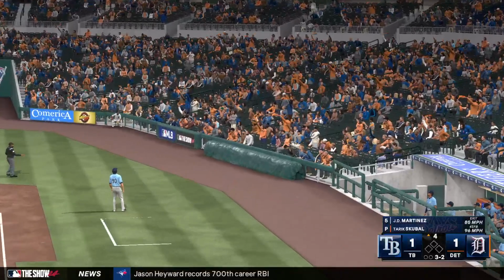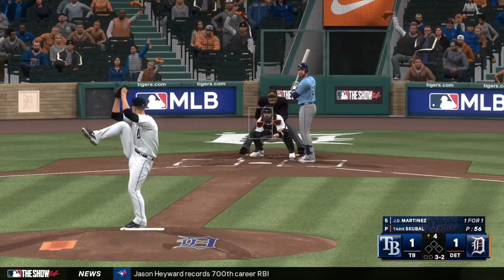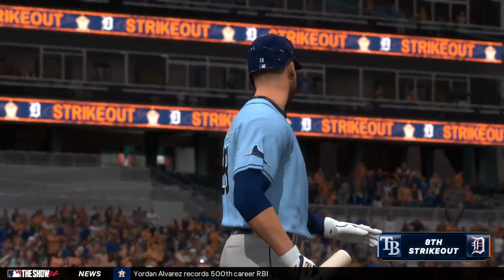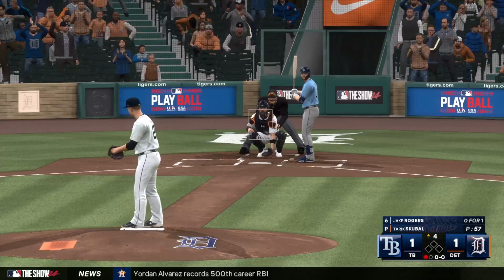Stays alive. 3-2. Cuts on it and misses. That's a strikeout. And that's his 200th strikeout of the season.